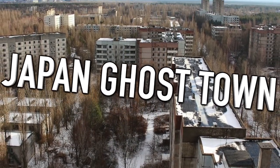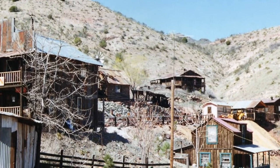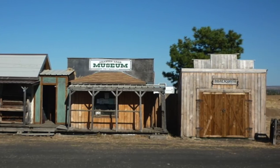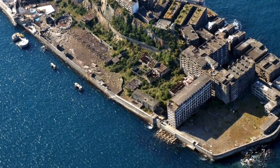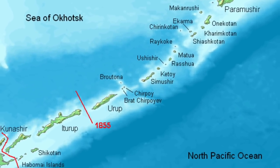So we all know that a ghost town is a once thriving but now abandoned town. In countries like the US, these are mostly in deserts. For example, towns with oil or diamond mines, which no longer have any oil or diamonds left. But in Japan, there's actually a ghost island called Hashima Island. And it's just one of the 505 abandoned islands in Japan.